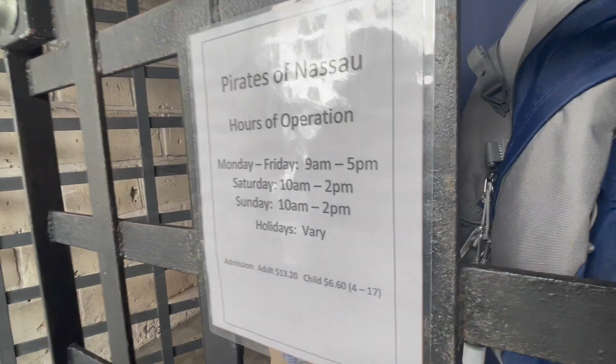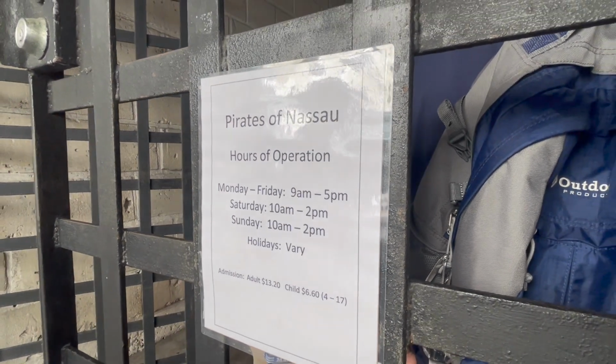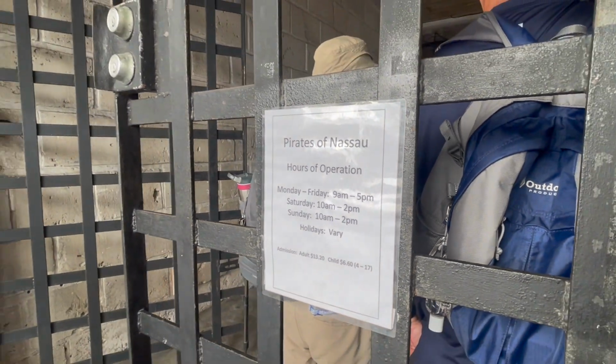Here are the prices for the museum. $13.20 for adults, $6.60 for a child, 4 to 17. Those are the hours as well.